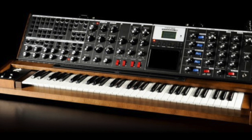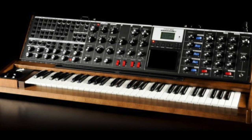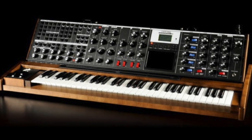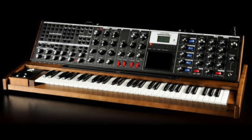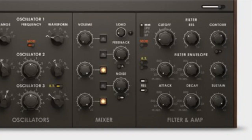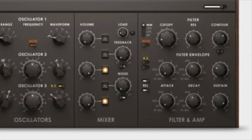While the MiniMoog Voyager ceased production in 2015, you can still purchase the MiniMoog Voyager XL, an even more expanded version with the opportunity to plug in different patch cables to further modulate your sound for a whopping $5,500.